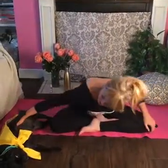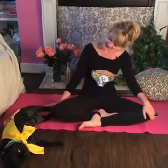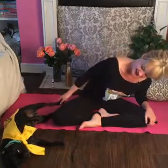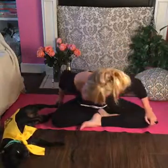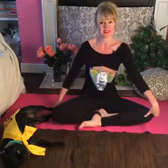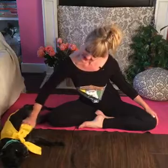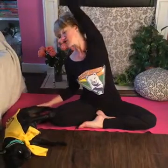Right? And then move that torso again into a circle in the other direction. Again, staying connected to your pup. And then coming back to the center. Nice. So inhale, reach your arms out to the sides. And then exhale, side bend over to your right.